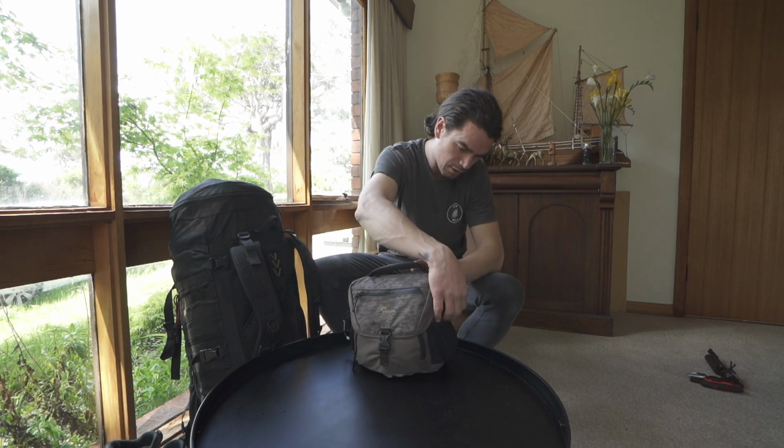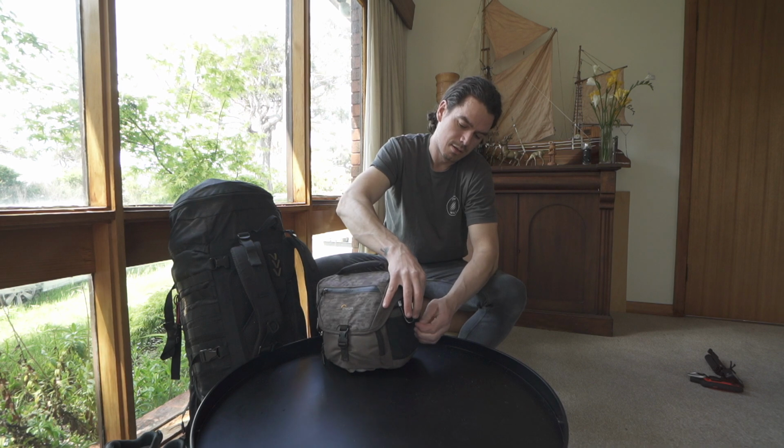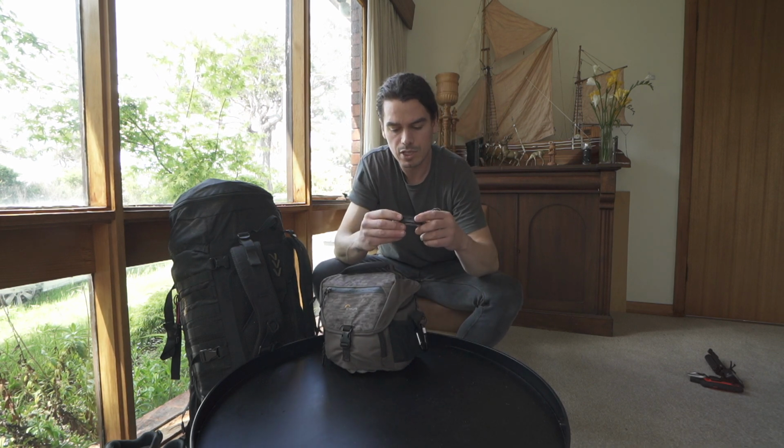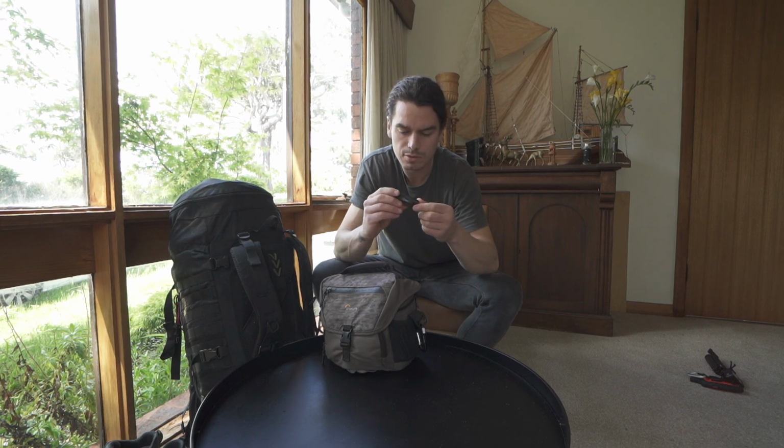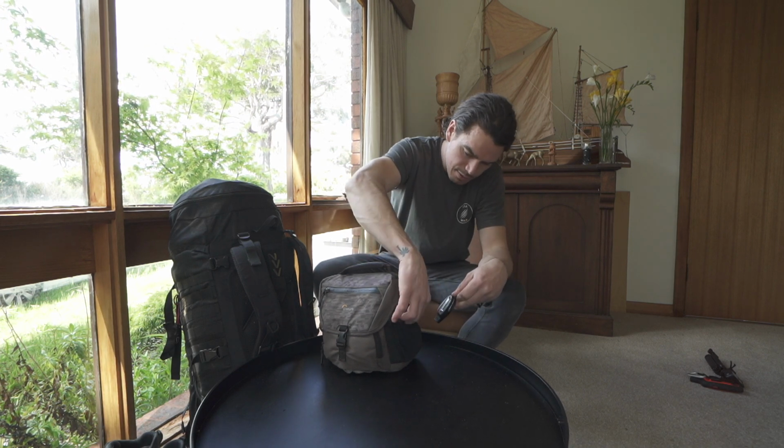The side I've got just a little cheap compass, whistle, temperature gauge. I think there's a magnifying glass or something on there too, so yeah, it's cheap and light.